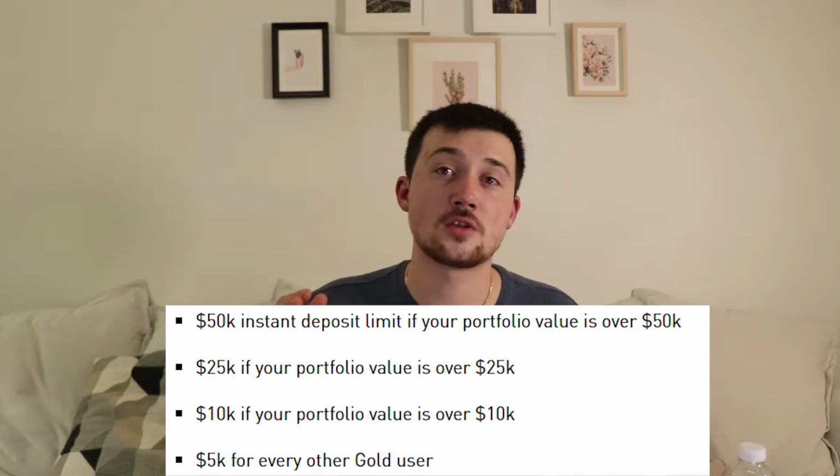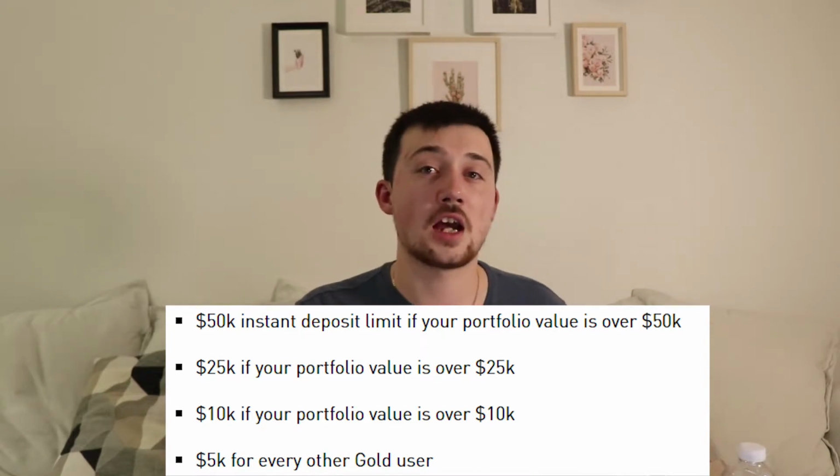So when you turn Robinhood Gold on, you have an instant deposit of $5,000. If your portfolio reaches $10,000 or you just have $10,000 in cash, your instant deposit will be $10,000. So you can actually put $10,000 in your account and you will be able to trade at that moment.